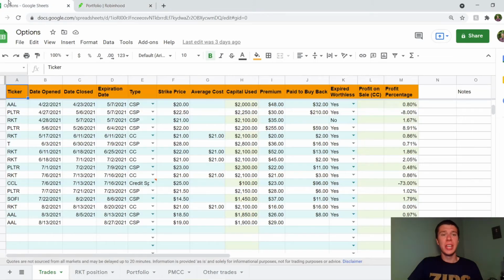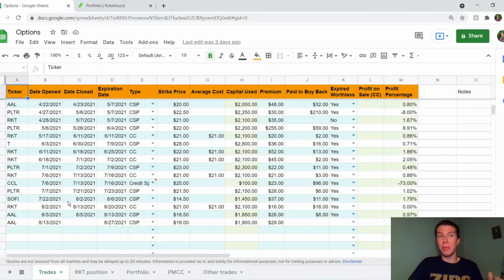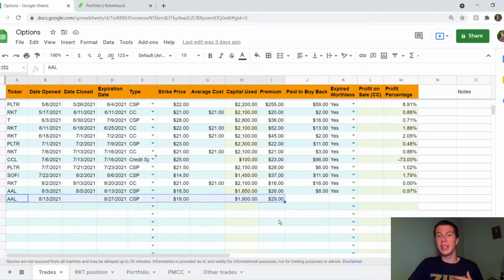But looking over here, just taking a look at the spreadsheet, you can see these are all the trades. If you guys want to pause and look at some of the trades I've done recently, a lot of them have just been covered calls on Rocket, as I've had that position for a while. And then I've done some puts on American Airlines, Palantir, and I did do one on SoFi there, which actually turned out pretty well for me. So yeah, if we look at this American Airlines put I have open right now, I did get a $29 premium for that. So hopefully we can close that out for a profit within the next week or two.